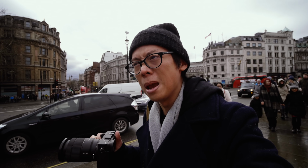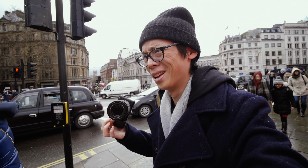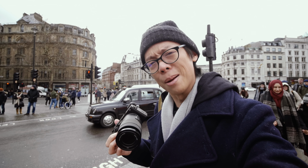A lot of fuss has been made about this being a vlogging camera, but why don't they just focus on this as a stills camera, because in terms of specs, it's pretty damn good.